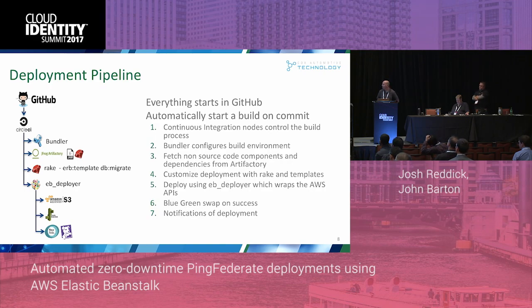When we do the actual deployment itself, we use an open source tool called EB Deployer that was created by ThoughtWorks, which uses the Elastic Beanstalk APIs provided by AWS, but it adds some additional features on top of that, namely blue-green deployments. We'll do the blue-green swap on success, and then we send out notifications when the deployment completes, whether it was a success or failure.